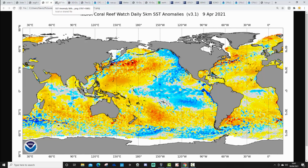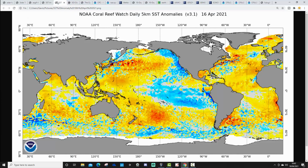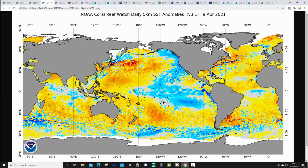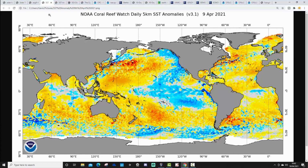Let's have a look at the very latest and see what they're doing. Let's deal with the ENSO region first of all. So go back to last week. Again, this is the area that we're looking at between Peru and Indonesia, the ENSO region just there. That's how it looked last week.